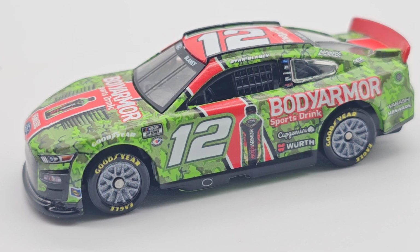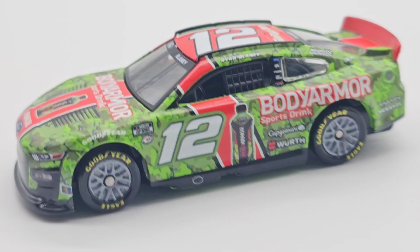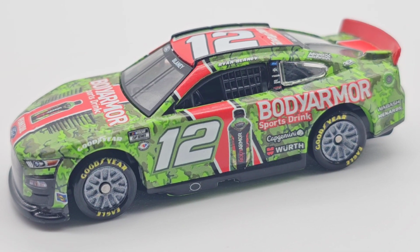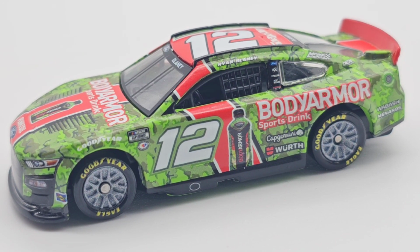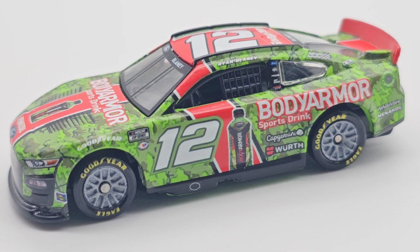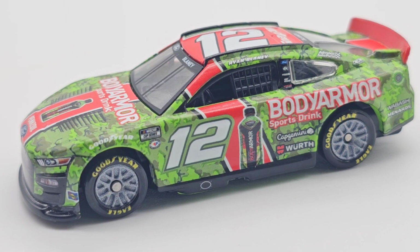That race win either makes this super common or super rare, because I know a lot of the times if you get a standard paint scheme and then the race win paint scheme, the race win paint scheme is more produced than the standard, and the standard normally goes rare before the race win. But of course, that's in some scenarios, in some cases. That's not always the case, because there's plenty of race wins that go super rare versus the standard paint scheme. So I don't know, it really could go either way.